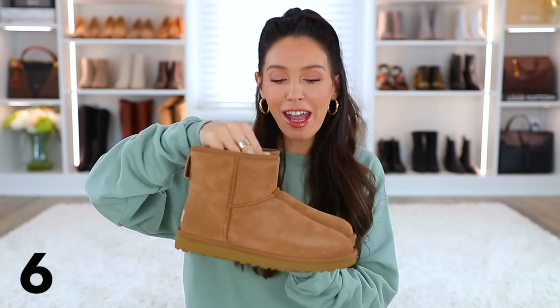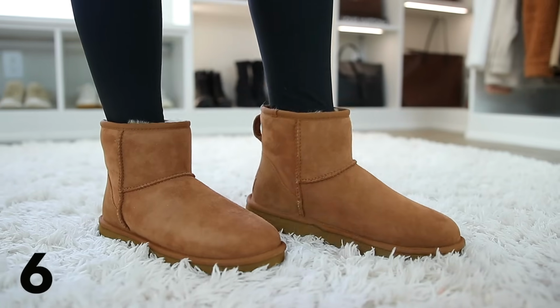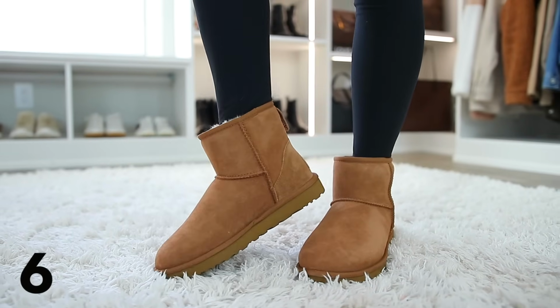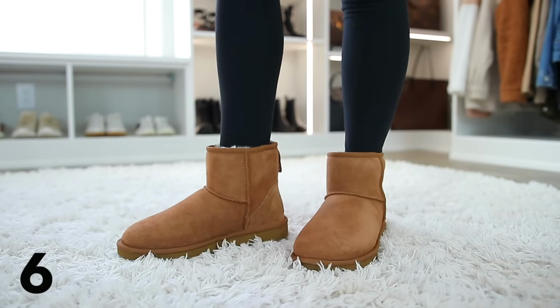Okay, this next item, I'm honestly shocked that I bought them. I used to make fun of people that would wear these, and now I have them. They are Ugg boots. They are so much back in style now, and I hated them back in the day when they were really in style. They were like the bigger Ugg boots, but now the shorter Ugg boots, like exactly like these, are very, very in style, and I just kept seeing them styled different ways, and I really like them now.